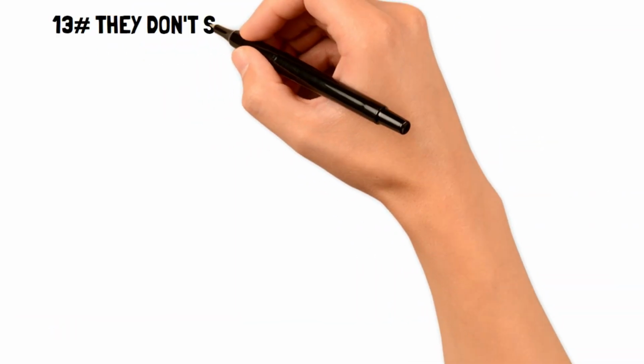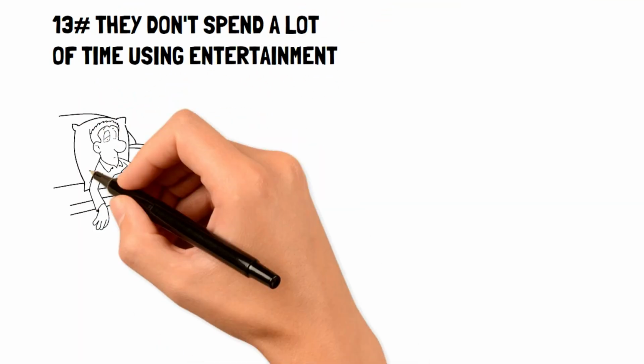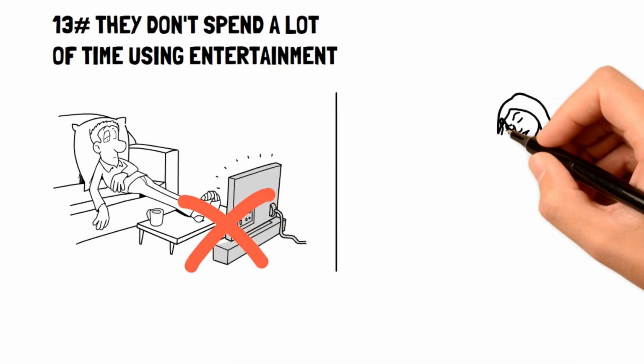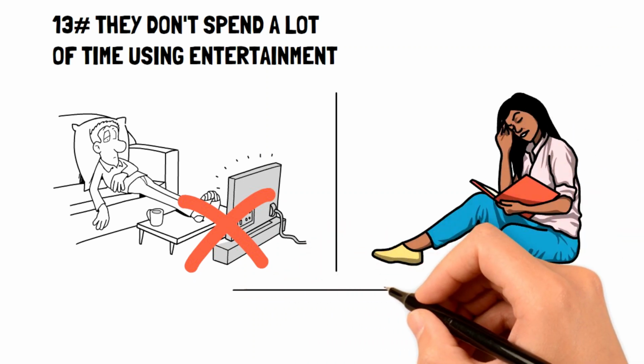Number 13. They don't spend a lot of time using entertainment. For many people, a perfect evening is getting comfortable and binge-watching a favorite show. On the other hand, a perfect evening for a frugal person is picking up a book to learn something new that can help them grow their intelligence.